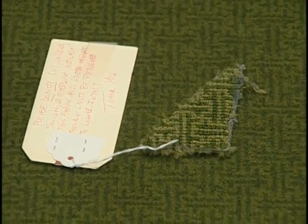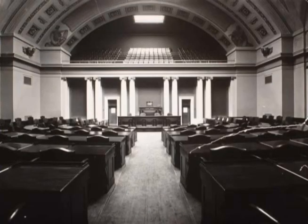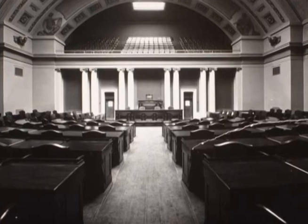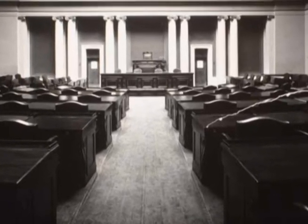Although the carpet was laid down, the carpet controversy hasn't been put to rest. Some skeptics claim there was never even carpet in the original chamber to begin with. Instead, they say it was linoleum. Skeptics claim linoleum makes more sense since spittoons were allowed in the early chamber.